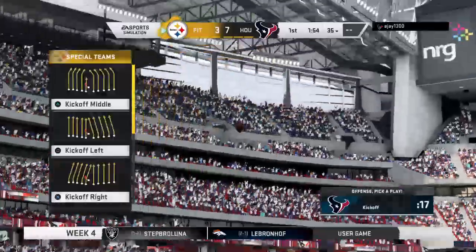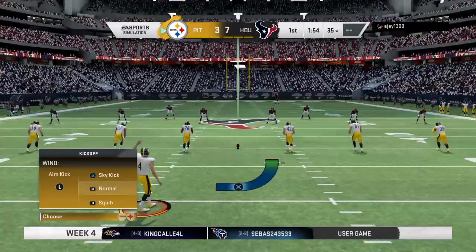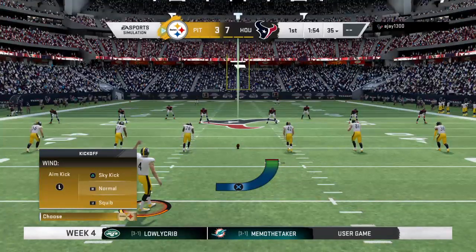So 3 drives now for this offense, and that field goal gives them their first 3 points. So if you're an offensive coordinator and you're averaging a point a drive, you're in the wrong line of work, aren't you? You've got to find a way to unlock the key to these defenses and put some big points on the board.